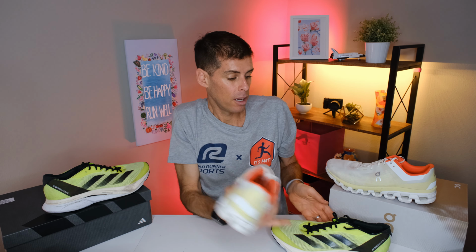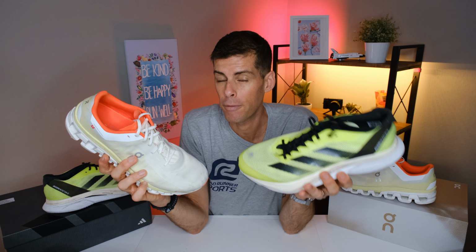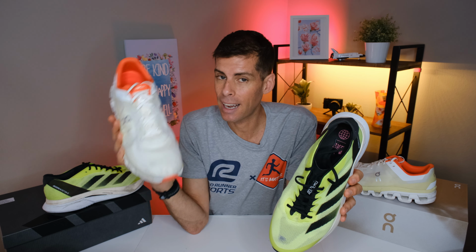Just as a comparison, remember I said how the Boston 12 had kind of a race-like fit and it was difficult to put my foot in? I didn't have that same problem with the Cloudflow 4.